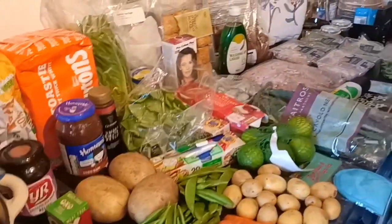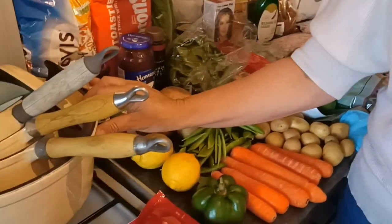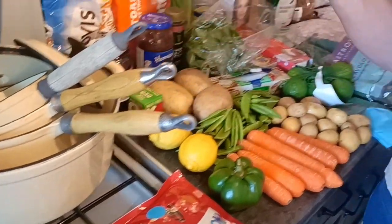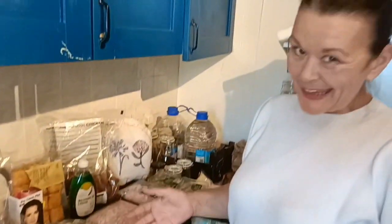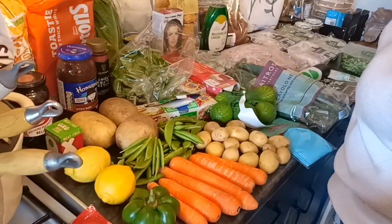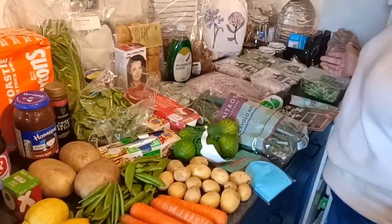So for everything you see before me, I've paid a total of £23.55. And that's one of my more expensive shops that I've done in a long while. But if you actually take into consideration I've paid £5 for this fabulous set, if you took that off, the shopping would have come to £18. That's still a lot for me, really. And as you can see, it's not spreading down the counters as long as it used to.